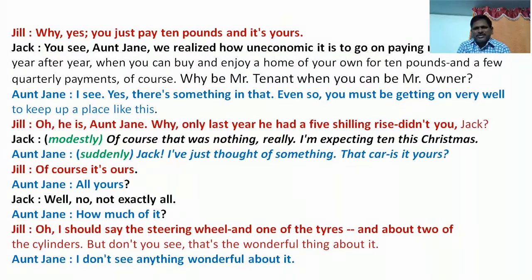Now you can easily understand. Living in an apartment, though it is his own house, he is paying 2,000 rupees for car parking and for something else. But this is entirely different. He is buying the house, but not buying. He is paying rent, 10 pounds. All these are nothing but installments.